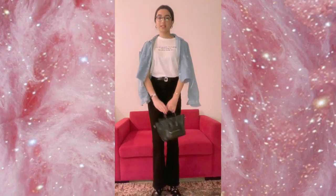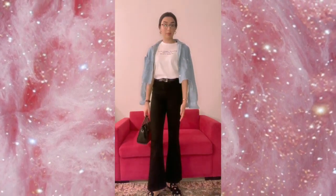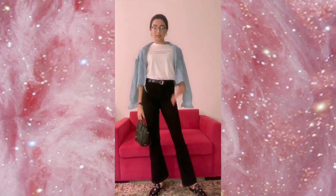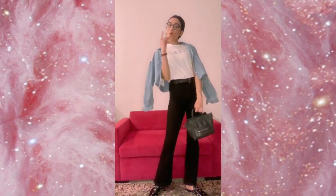So to make your white t-shirt look a bit more semi-formal, I've added black flare jeans. So let's add some accessories. So for more of the accessories, there's the bag, there's the belt. Then the loafers, you can add any shoes that are recognized loafers in here. You can add pumps or you can add heels. I like the look flare jeans give to me because I'm tall. And yeah, this is how you can style your white t-shirt.